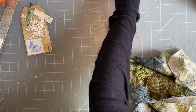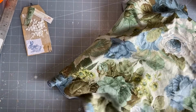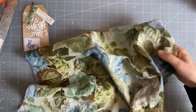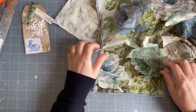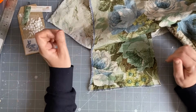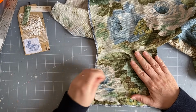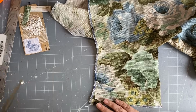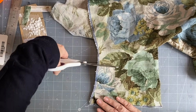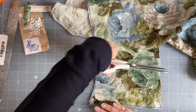Oh, there. Okay. So let's have a look at this lovely fabric. What can we do? The flowers are very big, so I don't really want to cut the flowers out. Maybe we'll make a couple of pretty flips or something. Let's just cut. I'll cut it there. Get 2 out of that.